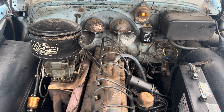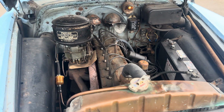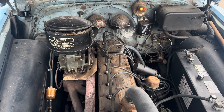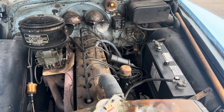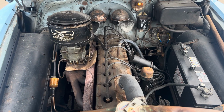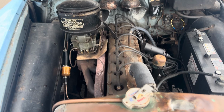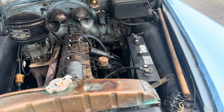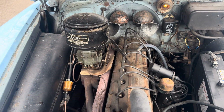This engine proved itself well from Pontiac. I think it was originally introduced in the 1933 Pontiacs. It lasted until, I believe, 1952 or 1953, when it was replaced with the V8. But it was a tried and true, very reliable engine. Obviously, it's still running to this day. Put out about 116 horsepower in 1951. It gradually increased in horsepower as the engine went through its different phases.